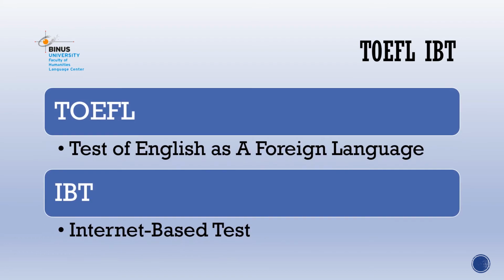At this point, let's just start with TOEFL IBT discussion, especially with the definitions of TOEFL IBT. What does TOEFL IBT stand for? TOEFL is Test of English as a Foreign Language. IBT is Internet-based test. So from the definition, it is clear that TOEFL IBT is held in the Internet-based, or we will use computer in doing the test.